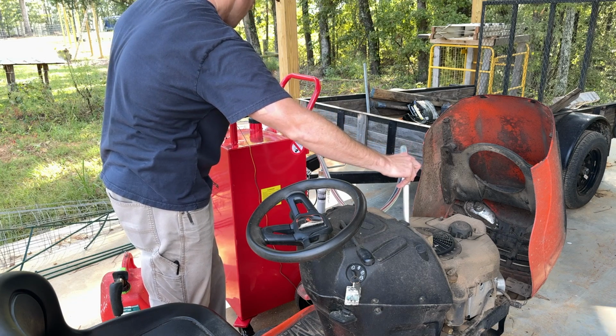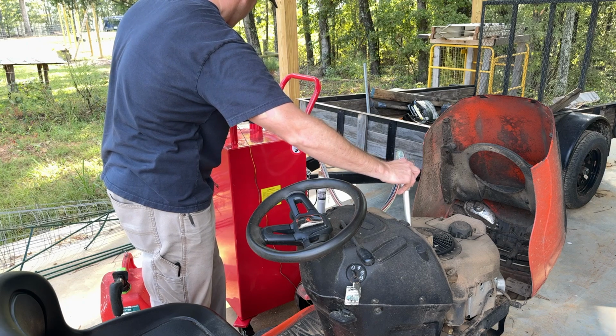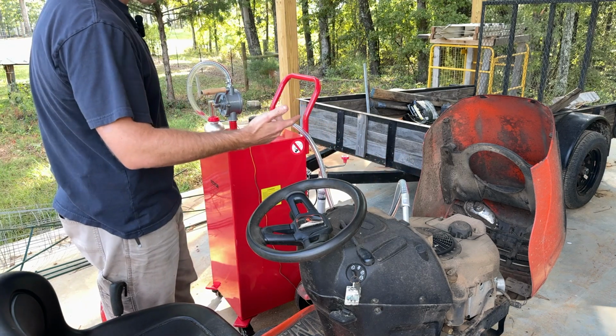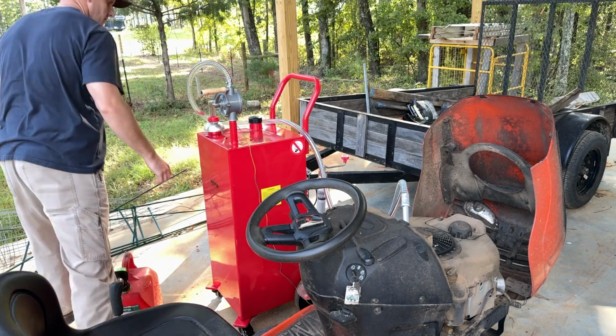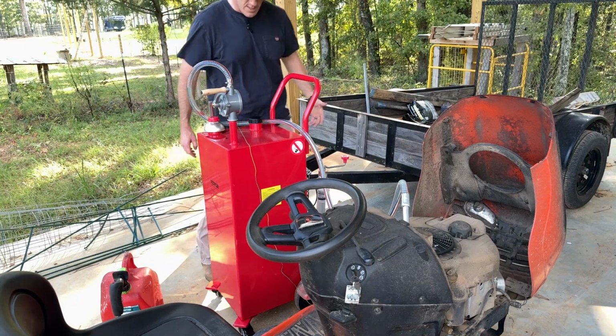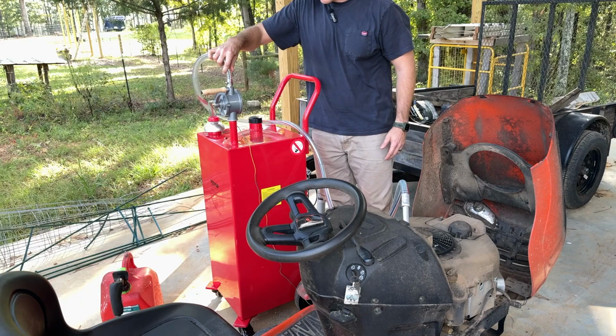That's about the speed that would come out of the newer gas cans that have the filters and the little air vent safety things. They don't pour out very fast anyway, so I'm just pumping it slow. It's easy to turn, and it's got plenty of gas coming out.